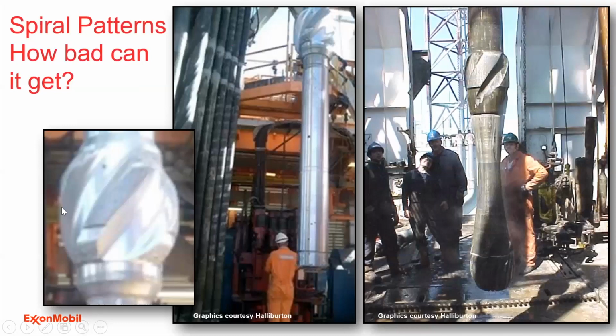We're down to 4 minutes, Paul. Very good. Thank you. So how bad can it get? I love these. Jess Greenwood shared these with me a few years ago. I love this one. I particularly like this guy's face right here. He's going, how in the hell did we get this out of the ground? I'm saying, how the heck did we get this out of the ground?